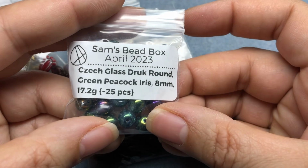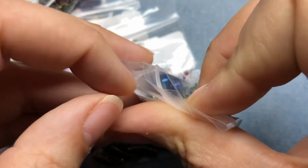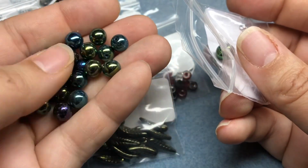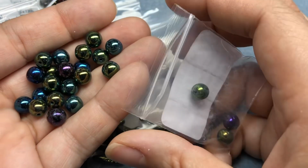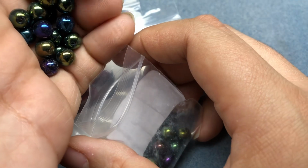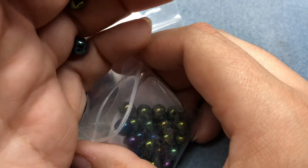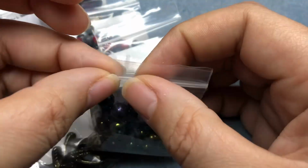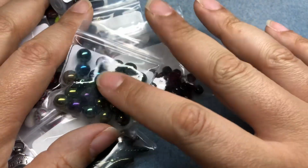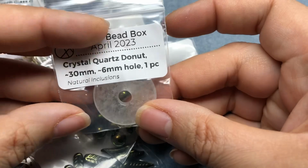Czech glass Druk rounds, green peacock iris, 8 millimeter, about 25 pieces. Love these. These look like bright Christmas bulbs. I know they're not Christmas colors, but this Druk in this finish always reminds me of Christmas ornaments, no matter what colors they put them in. Beautiful. We're gonna see some really cool jewelry coming out of a lot of different people with this box this month. This is a really nice box.